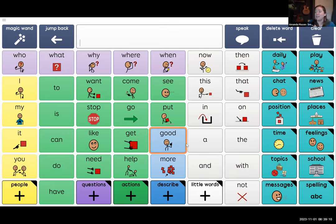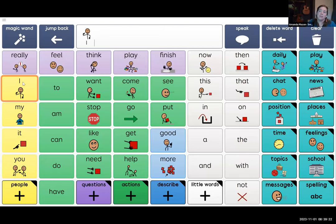So the first three quarters of the screen are pretty static throughout a lot of the grid pages. We've got a row of next best word options up here. And it also does smart grammar. You might have noticed I chose "I," and now it's changed to "am." So you can start to use some of that smart grammar and work on grammar and literacy goals.